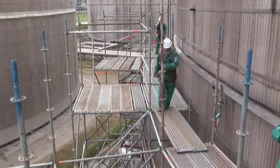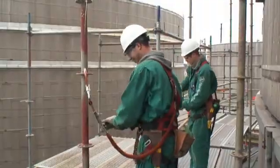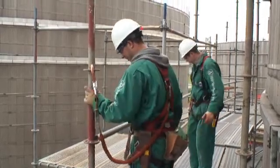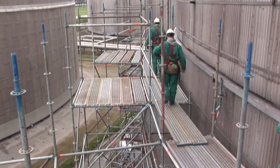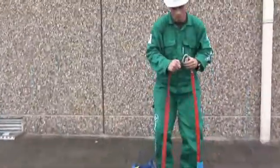Look at this guy. He is moving about on an incomplete floor without a line, and with just one line, he has no choice. This way of working can cause accidents. No more of this. As of today, you will no longer use the belt with one line, but with two. That is what has changed.